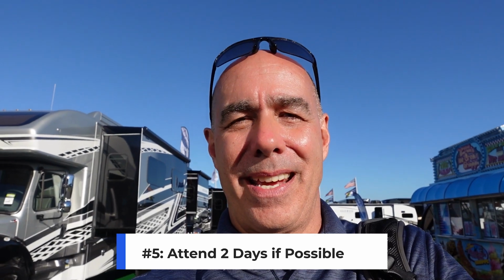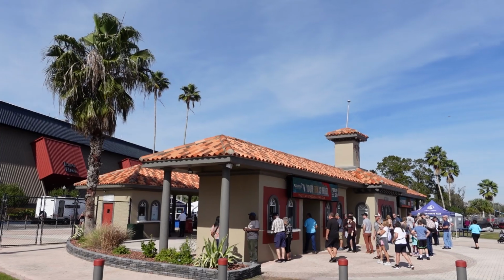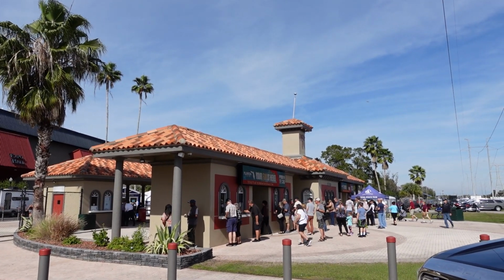And lastly, attend 2 days if you can. Here at the Tampa RV Show, when you buy a ticket, you get in the second day for free. You'll be glad you did. You can pace yourself a little bit more. You really can't see everything you want to see in one day. So try to attend 2 days if you can.